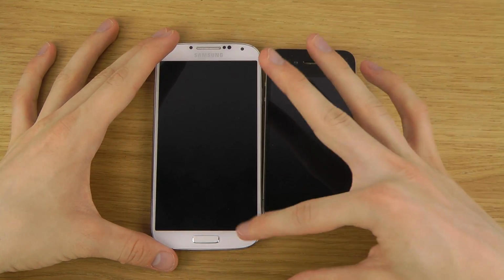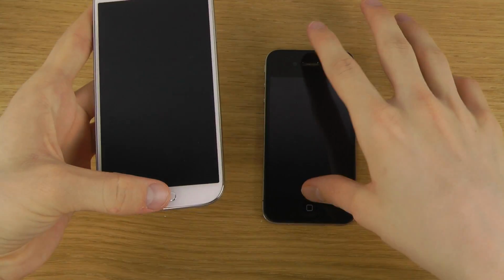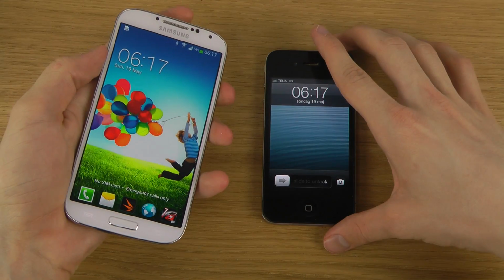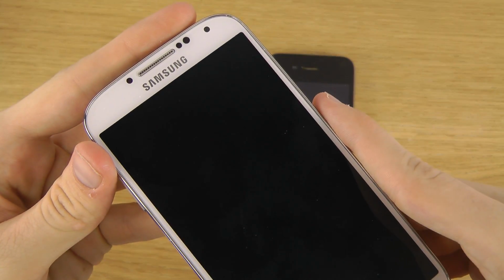You also have two more capacitive touch keys on the Galaxy S4, and you also have the home button here, so you can launch both phones from the front side, which is very nice. Now also on the Samsung Galaxy S4 you have some sick stuff built in.